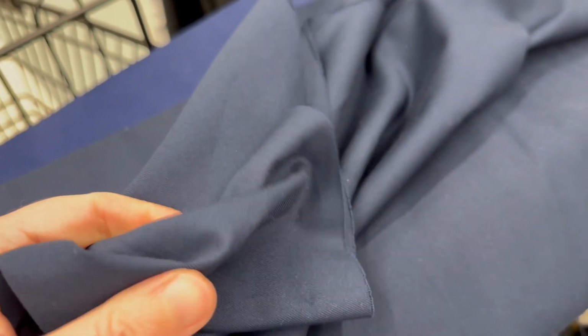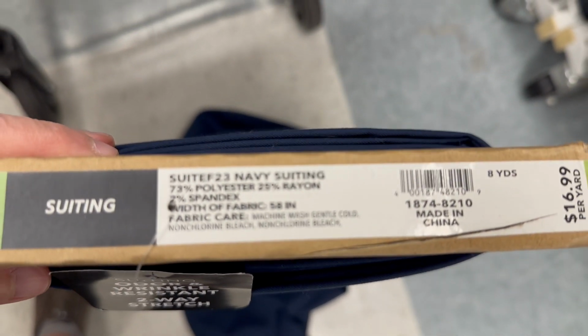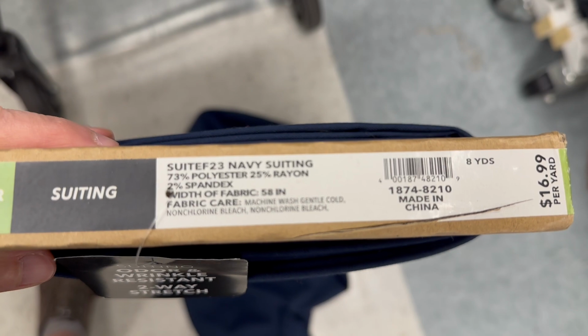The second one is the only other one that I thought had the right weight and feel for cargo pants. So I picked it off the shelf and kind of looked at it. It's a poly rayon spandex blend, which seems a little bit unusual, especially to use as a pair of cargo pants, but the feel is just right. It's a little bit duller of a blue than that first bolt of blue, but I think that the colors are brighter in person than they are on the video here.